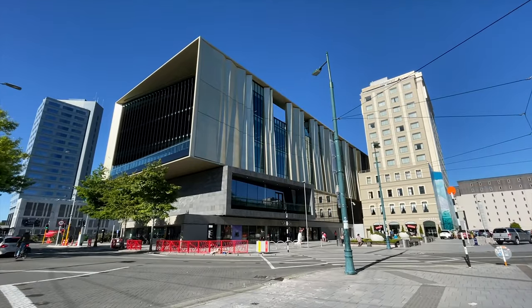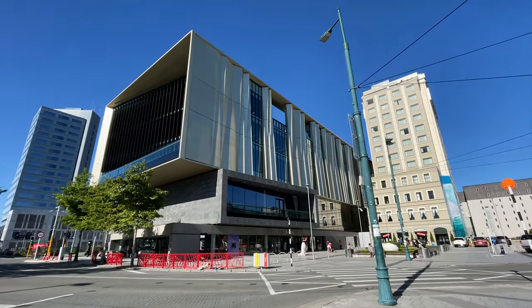This is the city library. Brand new, beautiful.